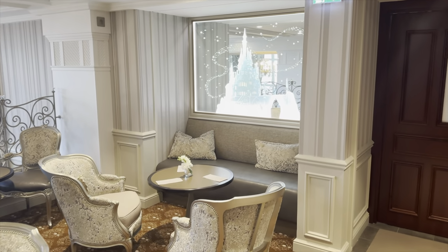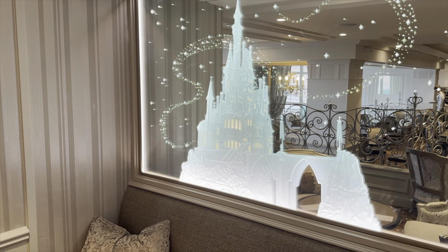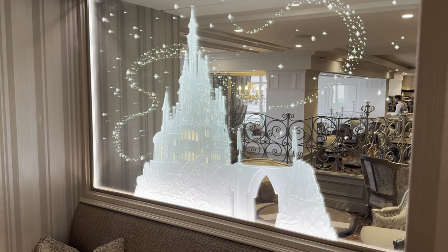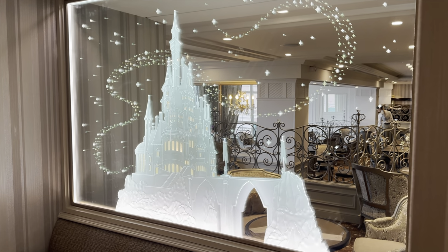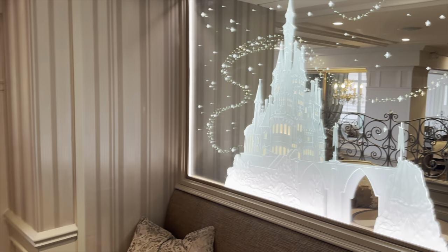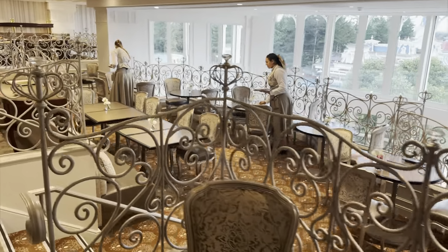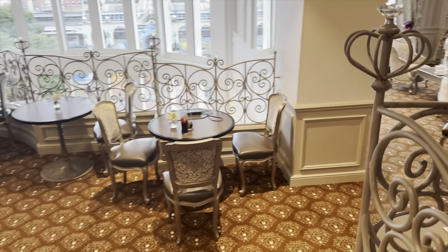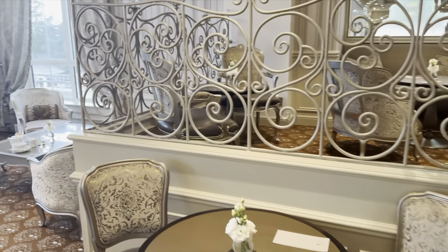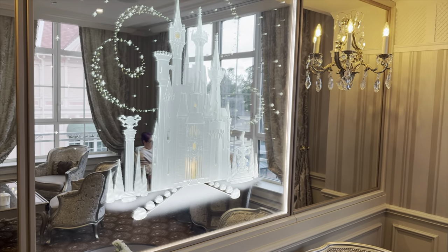There are 5 different castles in this place. So they are all on mirrors over the place. So first one, this one here is the one from Beauty and the Beast. It's very beautiful. So it's a mirror with the castle in front of it. It's so well done. Then more downstairs. It is really a great place. More downstairs we have a second castle, which is the one from Cinderella.